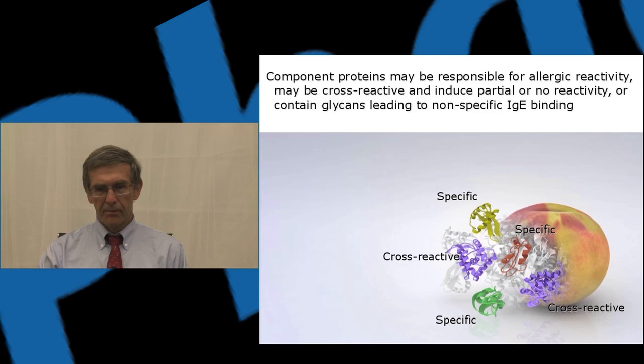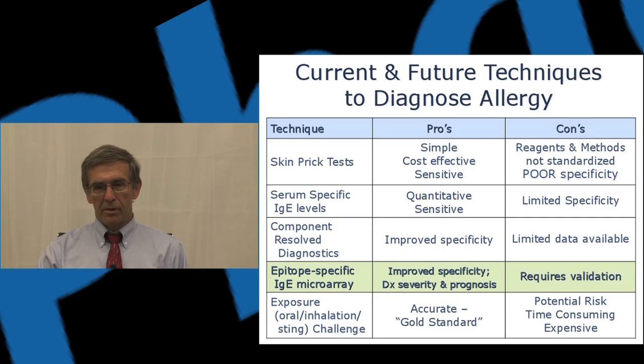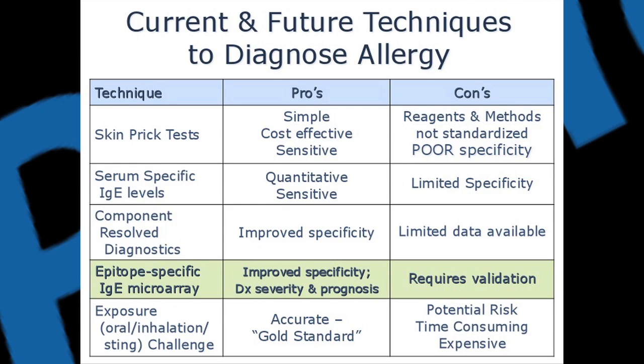When we think about the different tests available to diagnose allergy at this point, besides history, we have the skin prick test, serum IgE levels, component resolved diagnostics, and the exposure challenge, or oral food challenge, or bee sting challenge. The skin prick tests are simple, cost-effective, and sensitive, but the reagents aren't standardized, the methods aren't standardized, and there's really been poor specificity. When we look at serum-specific IgE levels to various proteins, we know they're quantitative and sensitive, but they do have limited specificity. With the component-resolved diagnostics, where we're looking at specific proteins within certain foods or venoms, we have improved specificity, but there's really limited data available at this point to give us their full utility.